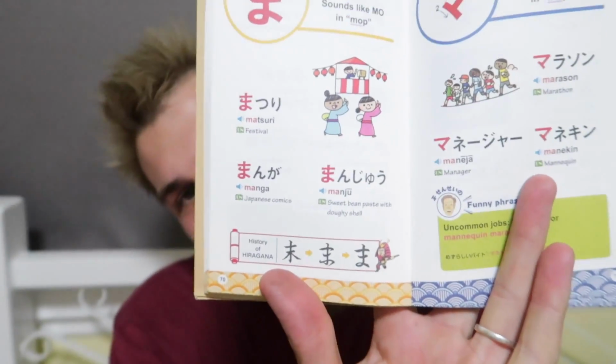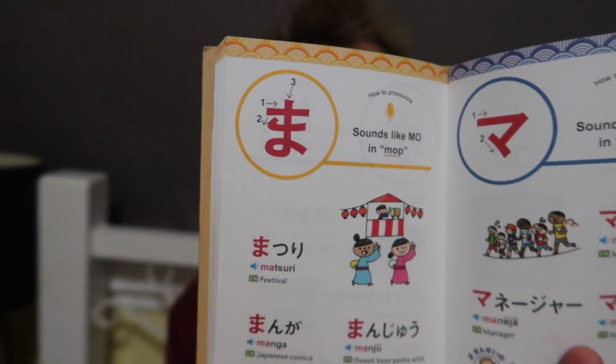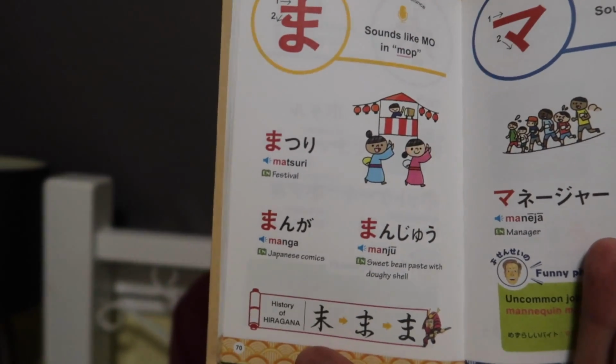But, before we do any of that, let's do Japanese lesson of the day. Today's Japanese lesson, we're gonna learn ma, which is something you should all actually know because of matsuri. But this is the symbol. It looks kind of like a T with an extra line through it and a little curly thing on the bottom. And the first one there that we've already said is matsuri. As you guys know, it means festival in Japanese, and it's used when we say drift matsuri, so drifto matsuri. You guys should also know the next one, manga, and then the other one is manju.